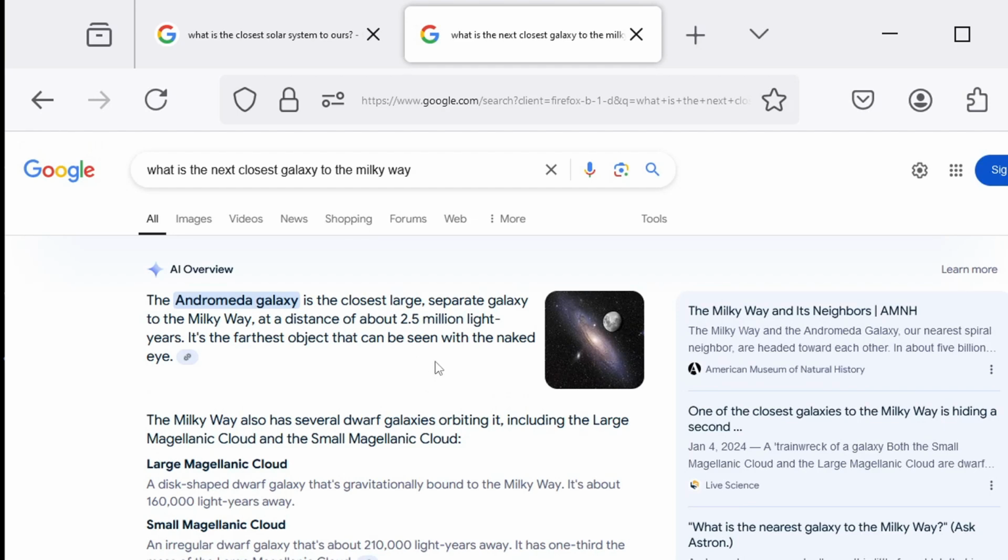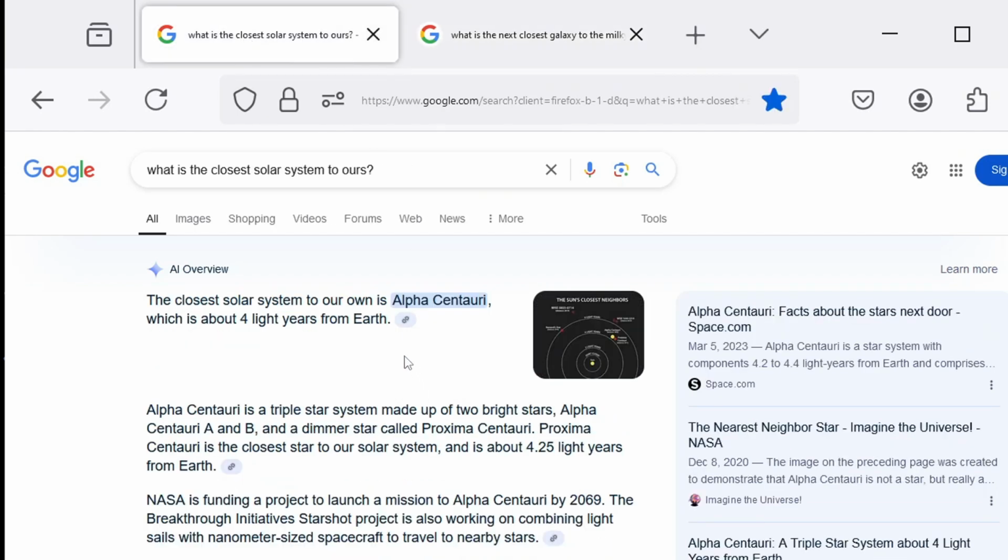So, I mean, just to get to our closest neighbor solar system, a little over 4 light years away, if we could travel at 1/25th the speed of light, it would still take us about 100 years to get to Alpha Centauri. 1/25th the speed of light. Right now we can't do that.